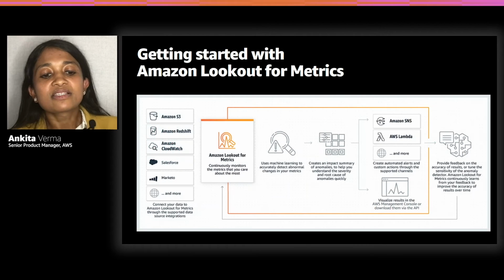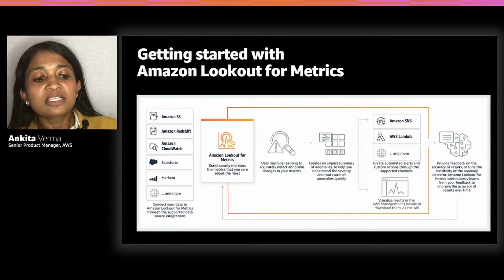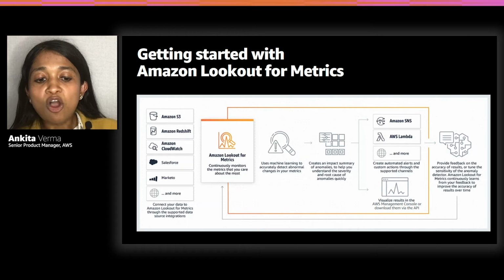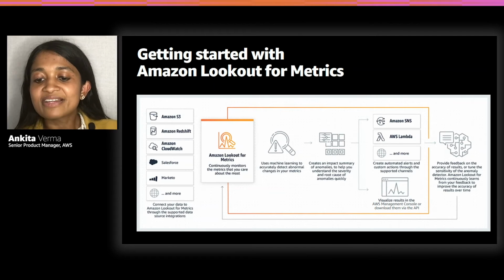Getting started with the service is easy. You can connect your data to the service via any supported data source. The service will continuously ingest your data automatically, use machine learning to learn the normal behavior of your data, and accurately detect data points that are outside the norm. It then creates an impact summary to help you diagnose the criticality and root cause of the anomalies quickly.